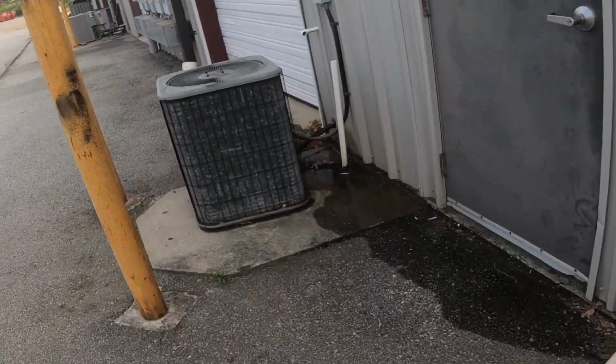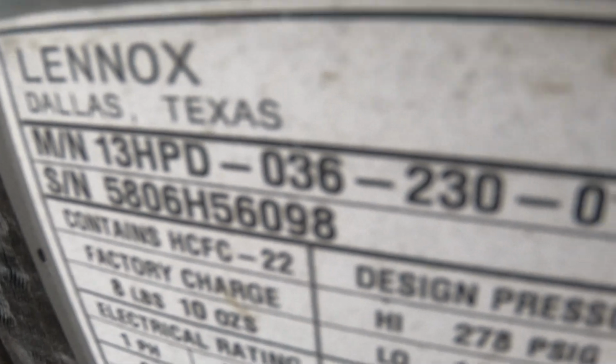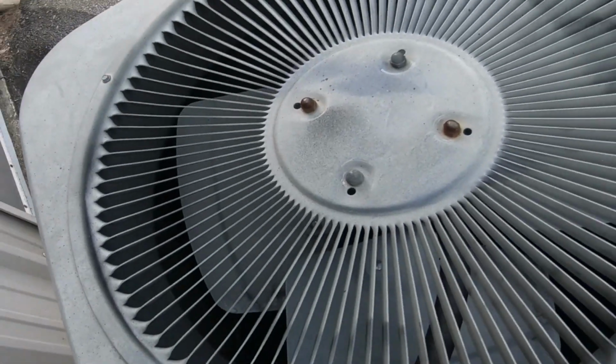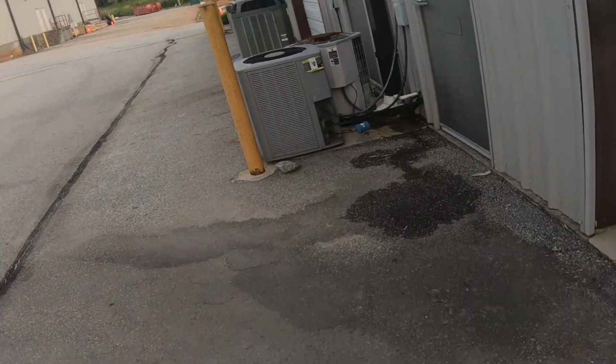And we got a Lennox heat pump right here. 13 SEER. I don't know which one of these is running. I think it's that XLI.